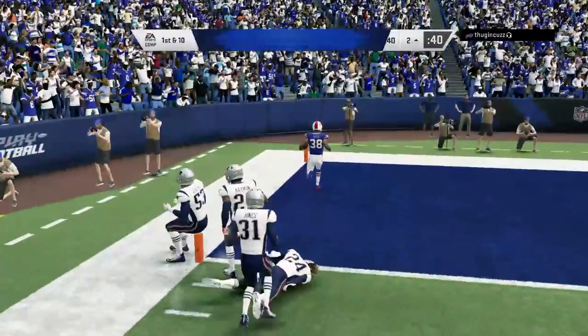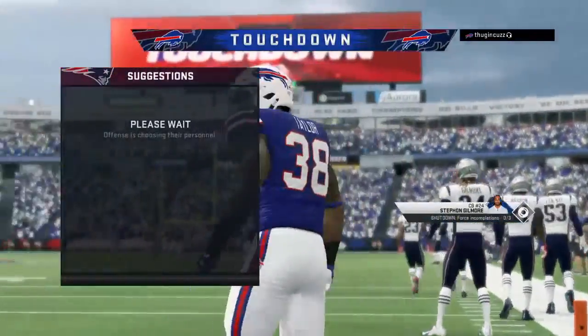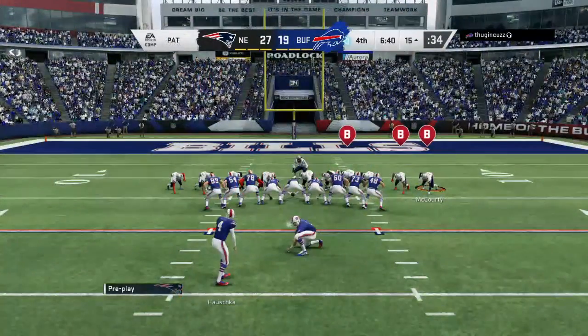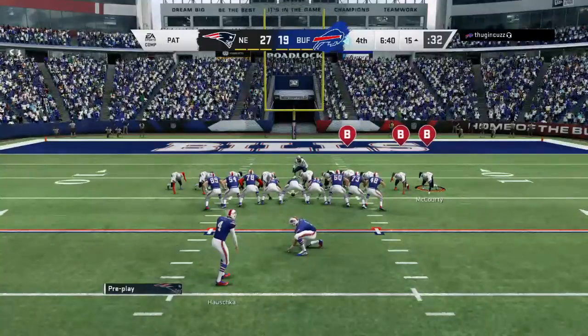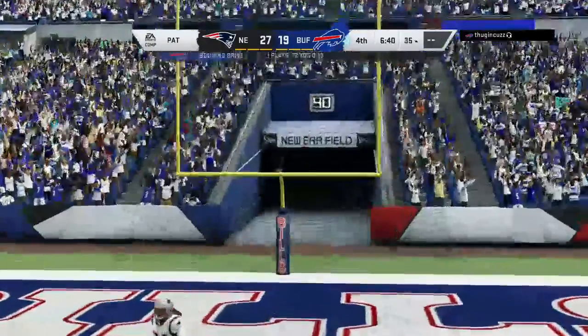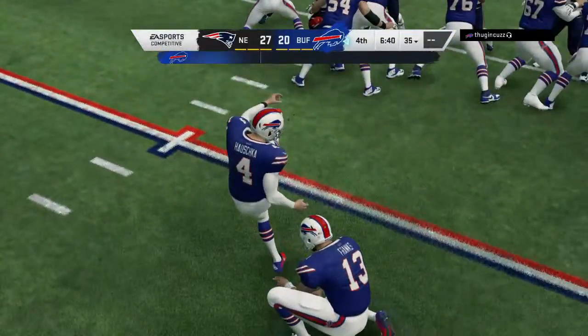And all the way home for a Bills touchdown. A great effort there. His second touchdown of the afternoon as his guys are back within a single score. So that's a really big play here in the fourth quarter. And don't look now. They're right back in this game.